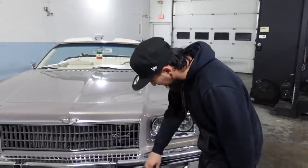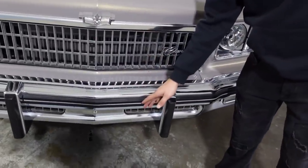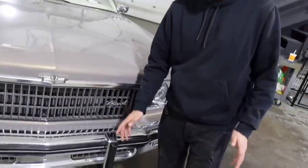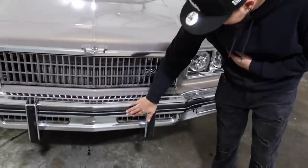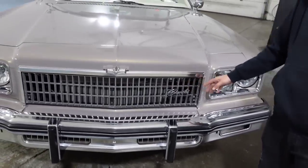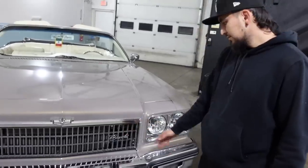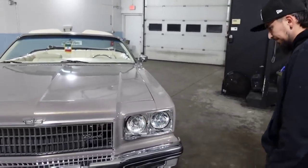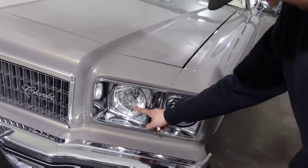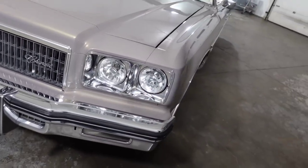75 Caprice, got the strip. You gotta have this. If you ain't got one of these, you pretty much got a base model. I don't say that towards no one, I'm just saying, you gotta have your bumper guards. I like the stock OG grill. I had a Tierra grill on my other 75. I wanted to go OG with this, so we kept it OG with the grill. Got the clear aftermarket lenses, headlights, reconditioned headlight bezels with the LEDs.